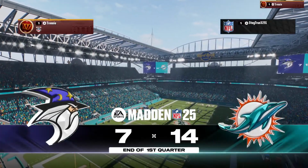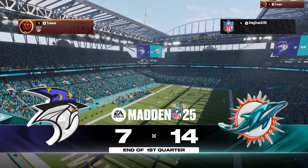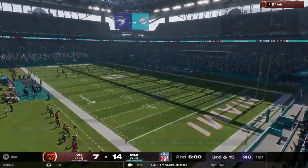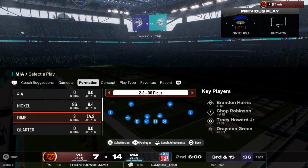So they'll talk over what to do on this third down play as we have hit the end of the first quarter. It's the Dolphins with the early lead. And we're back to South Florida after this.